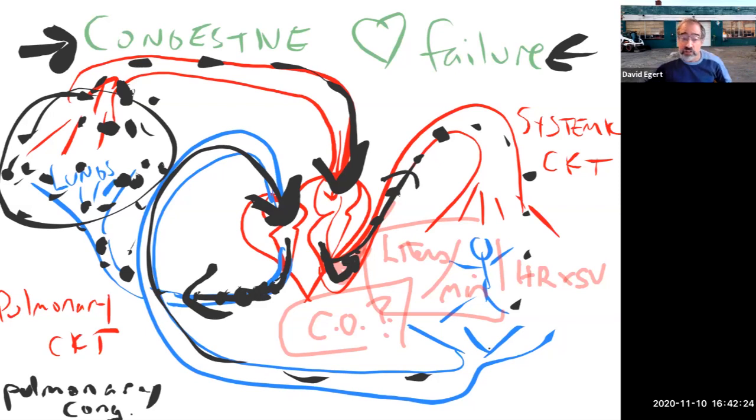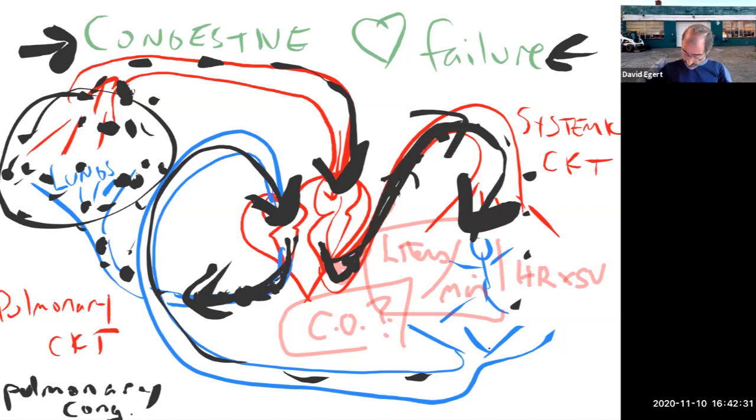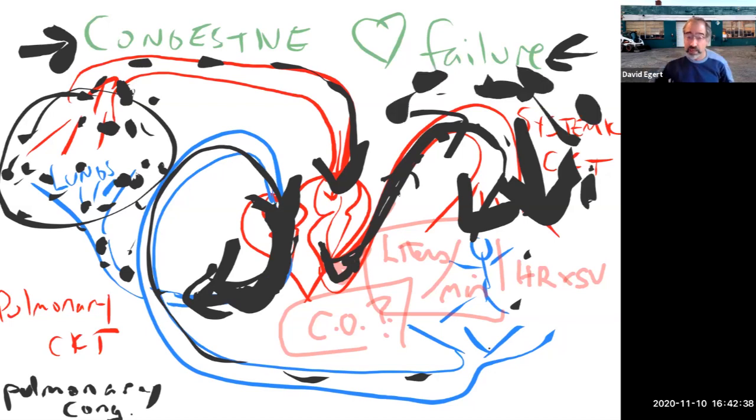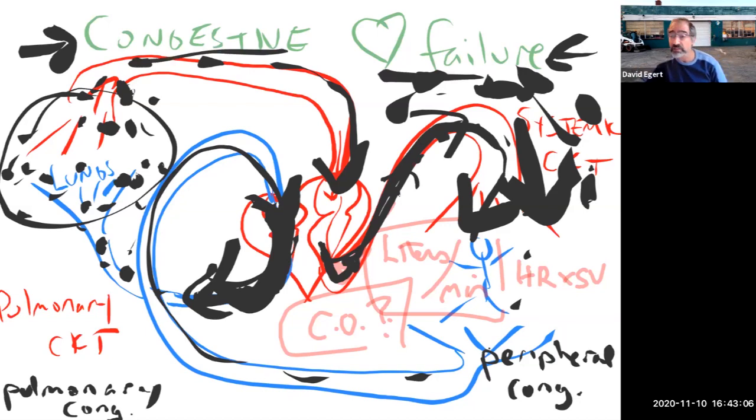If you have the opposite condition where the right side is not able to keep up with the left side pumping out to the body, but the right side is like, oh, I can't get it all going, you're gonna get buildup of pressure on the systemic side. And that's called peripheral congestion. Peripheral congestion, you end up with edema. Edema is when you've got more and more fluid getting into the interstitial spaces between the cells rather than just staying inside the bloodstream. So congestive heart failure is basically this imbalance between cardiac outputs when the heart is having trouble pumping the blood that it needs to.